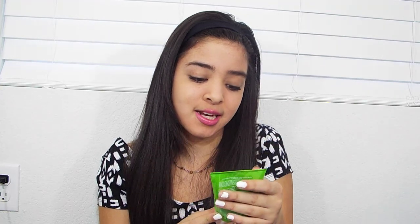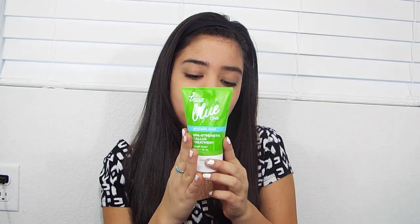The next thing that I like in the month of January is this glycolic acid spa strength calcium treatment. It's just this great little treatment for your feet, you know, when you get the calluses on your feet.